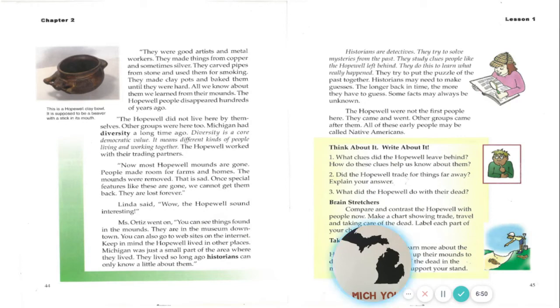The Hopewell were not the first people here. They came and went. Other groups came after them. All of these early people may be called Native Americans. And we'll study more about those tribes or Native American people in later chapters.